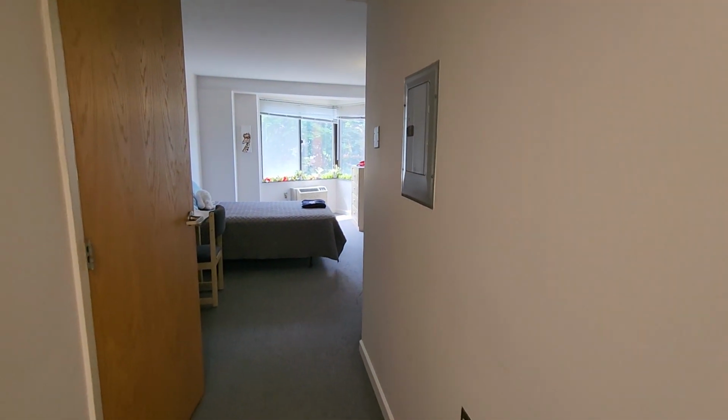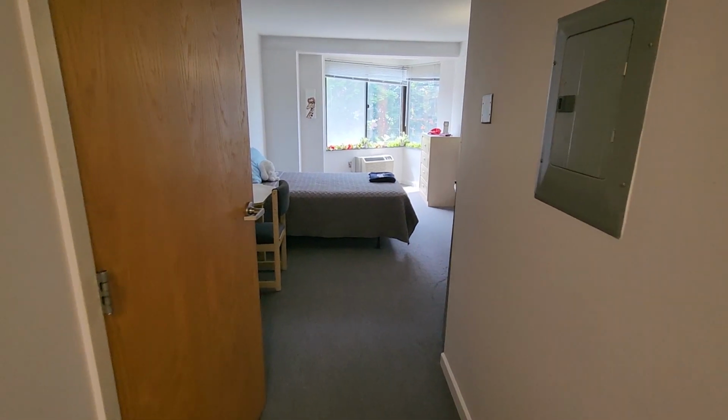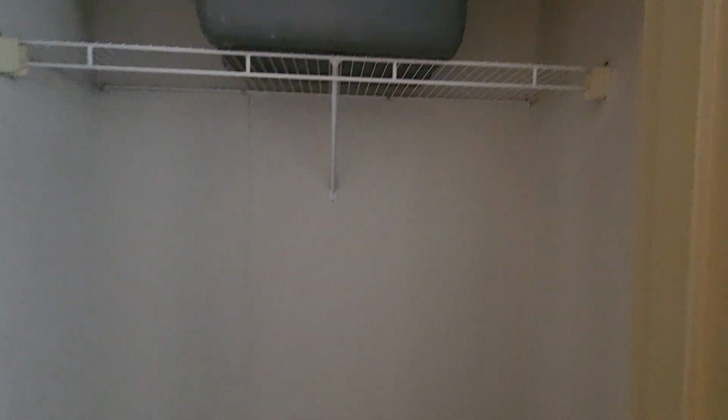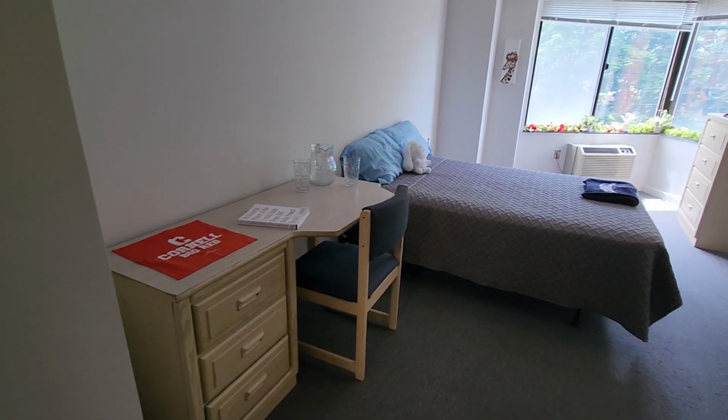As we go into the apartment, the next door we'll pass by is the closet. We'll take a look in there. These apartments here in Collegetown Center do have some good closet space. There's a lot of storage room for you in here. Let's go into the main part of the apartment.